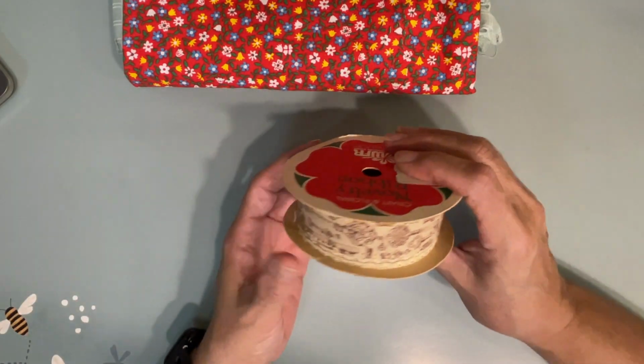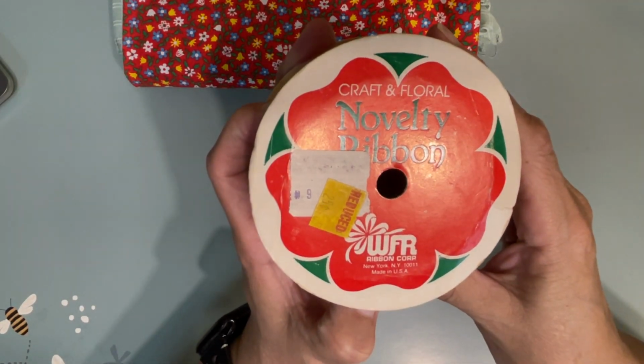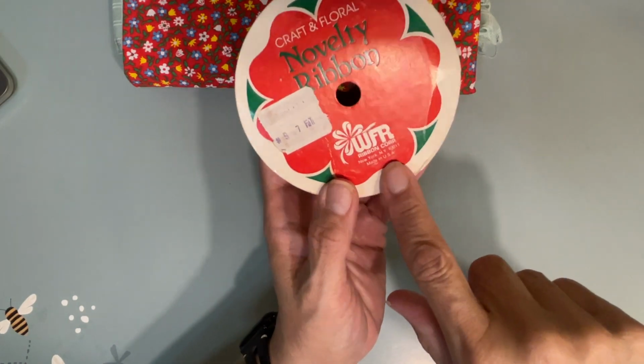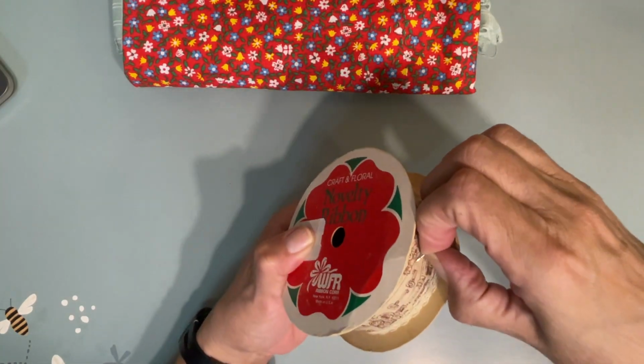So again, just a thrift find at the same store. I think somebody was cleaning out something, and because you'll see in the ribbons that I'm going to show you next, it had to all come from the same house anyway. This ribbon, as you can tell just from the packaging itself, is vintage. I was trying to find a website that maybe I could go on, for this WFR ribbon company, and just see when they were in business, if they still are in business. But the ribbon itself is so lovely.